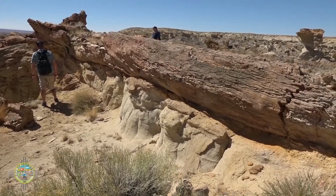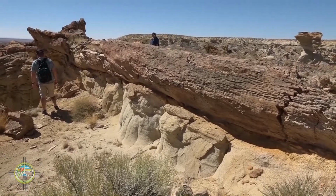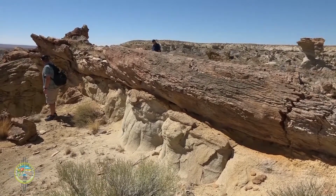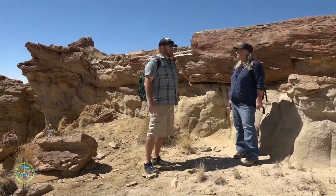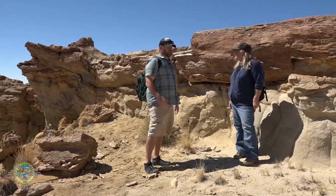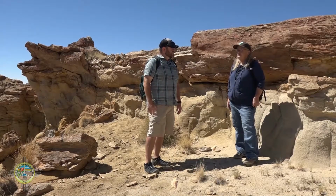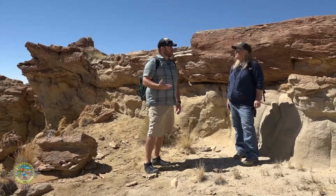Just on the other side of this, and I know we'll have some footage out there that you can see, we're talking stumps 16 feet wide. Sherry, this is amazing. Thank you for bringing us all the way out to this area, which we made a comment a second ago. It's very accessible. Very accessible.